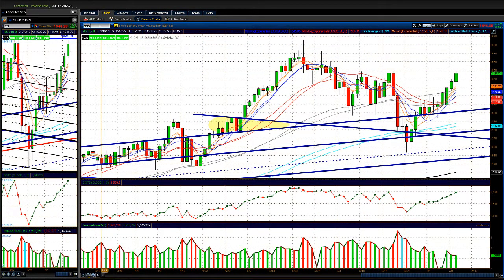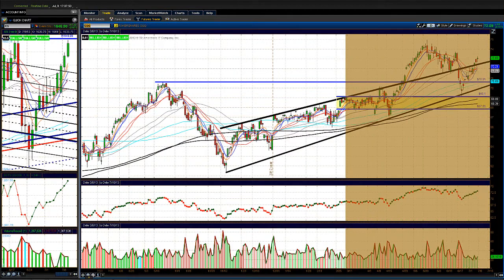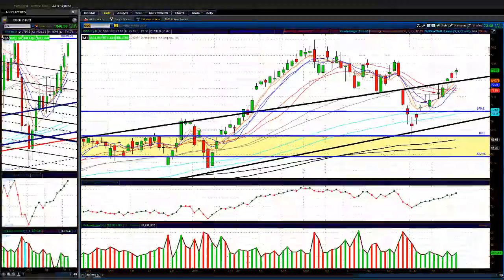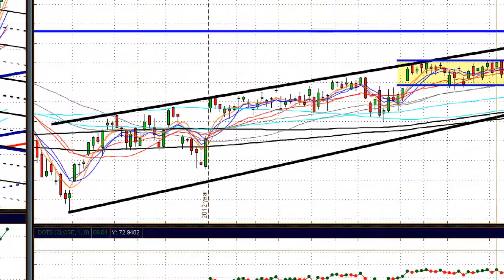Let's take a look at the triple Qs, the Nasdaq 100 ETF. It was up 44 cents, up a little over 0.5%. Again, as long as we can continue to hold above this key trend line that we have right here, which comes from, let me show you where it comes from again here, all this action we had right there.